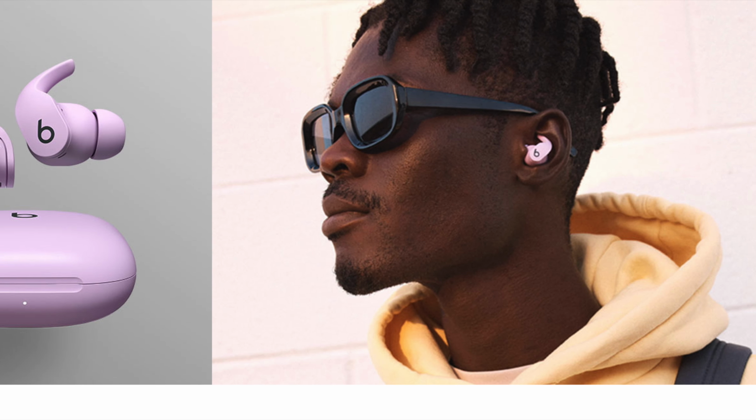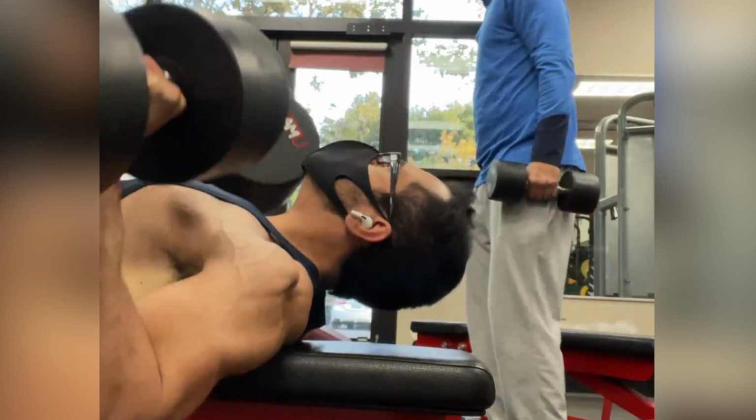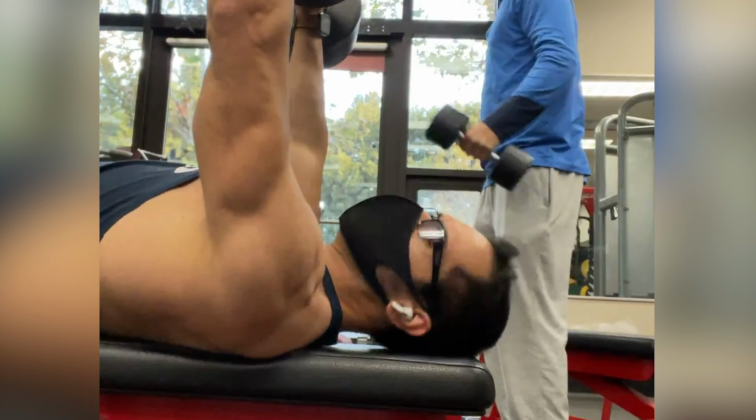The Beats Fit Pros still take number 1, but these fall in at number 2 in terms of being the second best earbuds that won't easily fall out of your ear.